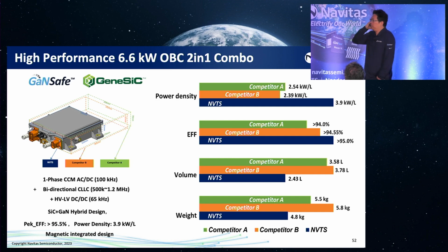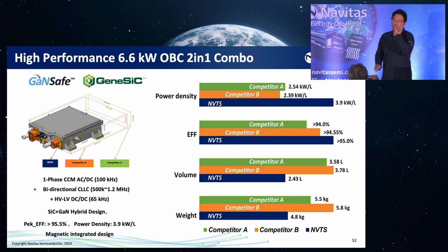This is a high performance 6.6 kilowatt OBC combo we built recently. For this one, we use our GaNSafe for the AC/DC. The frequency is around 100 kilohertz, not so high. But the GaNSafe we used in this system runs the frequency high to about 1.2 megahertz. With this kind of frequency, we can make the magnetics very, very small, and increase the whole power density to about 3.9 kilowatt per liter here, and also reduce the weight to lower than 5 kilograms. And another amazing point is the efficiency: even with such a high frequency design, we can keep an even slightly higher efficiency than the original traditional design. So this is the first time at industrial level we can get that.